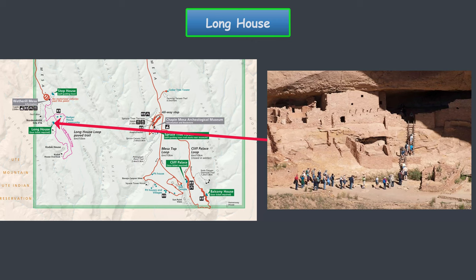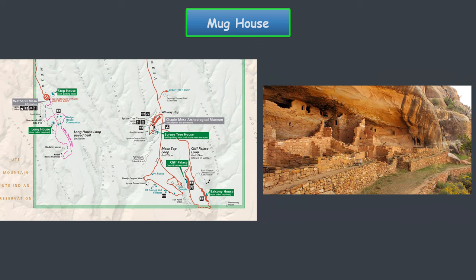Tickets are $8 per person. Now let's talk about the adventurous backcountry tours. First up is the Mug House. Mug House is located on Wetherill Mesa. It was once home to about 80 to 100 residents.